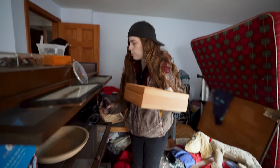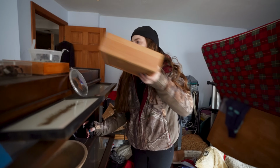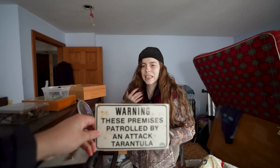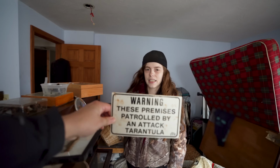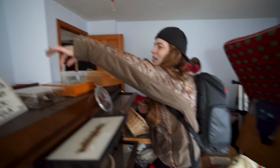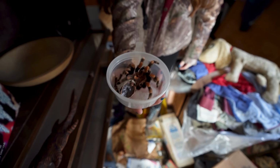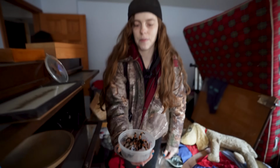Here, I'm gonna put your camera right here. Oh my god, tarantula mold. Look at the sign. Yo. That's funny. We gotta start with the tarantula mold. Alright, y'all. We have a few of these. We have 2 tarantulas. That's amazing.